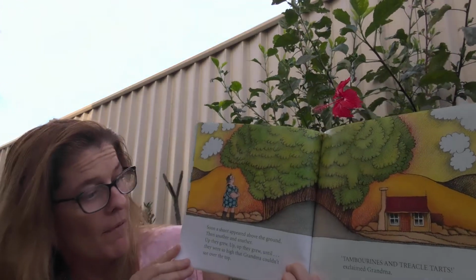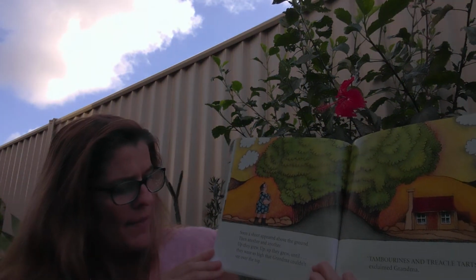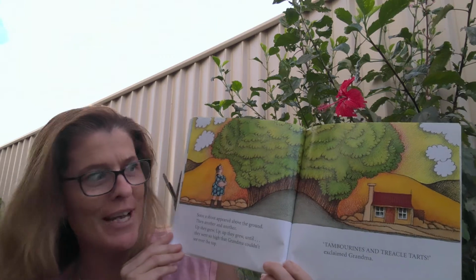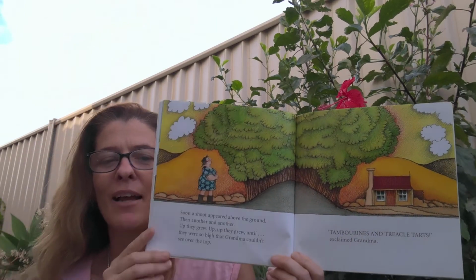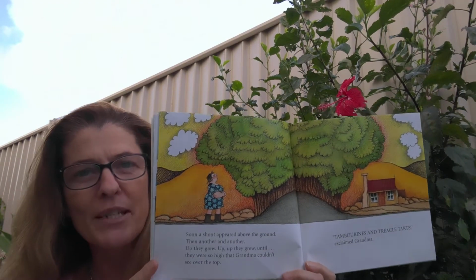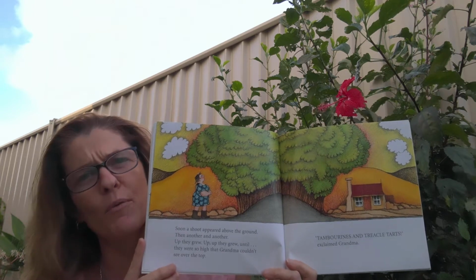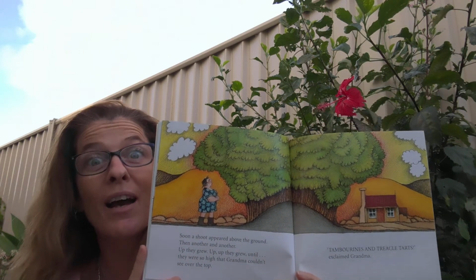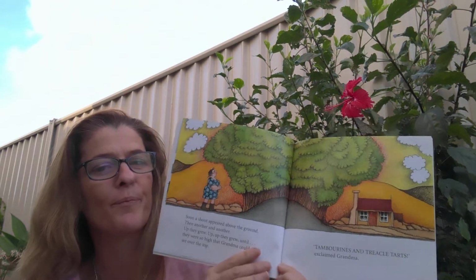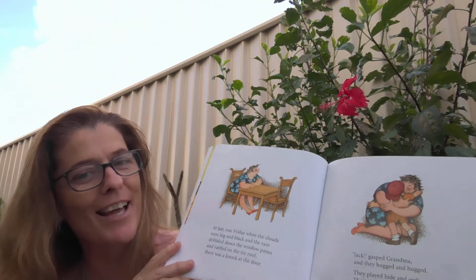Soon a shoot appeared above the ground, then another and another. Up they grew, up they grew, until they were so high that Grandma couldn't see over the top. "Tambourines and treacle tarts!" exclaimed Grandma. I'm making a connection to my prep class. We tried this and made our own potato people, and we planted them. Can anyone remember how long we had to wait for a potato to grow? It's 100 days. We had to wait in prep 100 days to see if they would grow. And I remember saying tambourines and treacle tarts to my class.